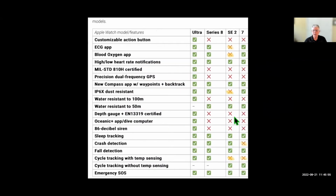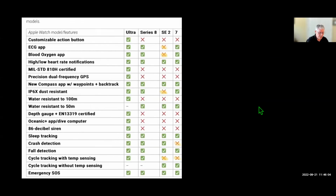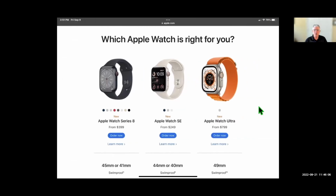Okay, so again, here's the chart of the comparisons. And here are the starting price levels on the website. And again, this is somewhat misleading when you compare it to the Ultra because this one goes up to about, I think it was $320 or so, if you get it with the Apple Care and the bigger model.